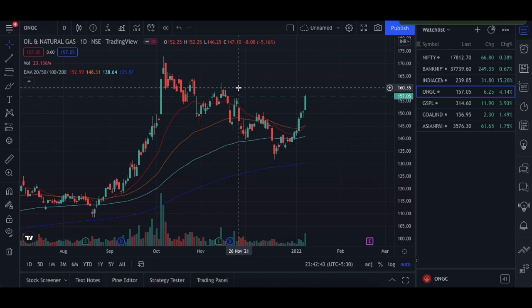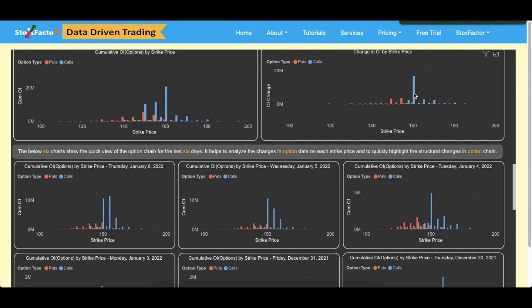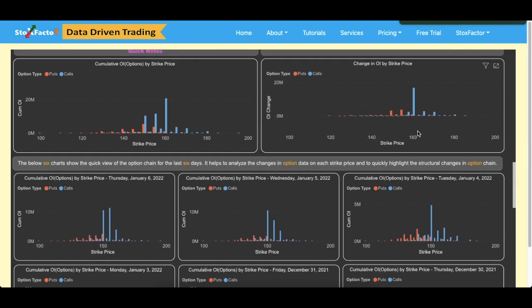So friends, in this way you have to analyze the data. We can see that some resistance is coming at 160 to 165 levels, right? And that is backed by the option data also. Because you can see in the option chain that on the previous day, along with the price rise, we saw good call writing at 160 levels. That's why we can see the maximum call writing is at 160 levels. 20 million OI is there at 160.